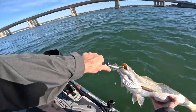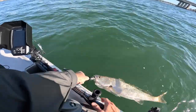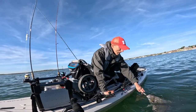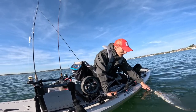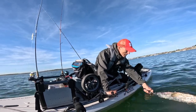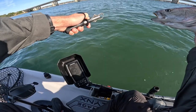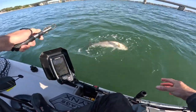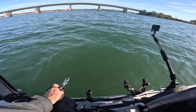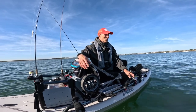Alright, I'll pop him in, give him a bit of a swim. Come on, mate, have a swim. Good to go. That's it, buddy. Woohoo! So pumped. That was so great. He just swam away, very healthy looking.